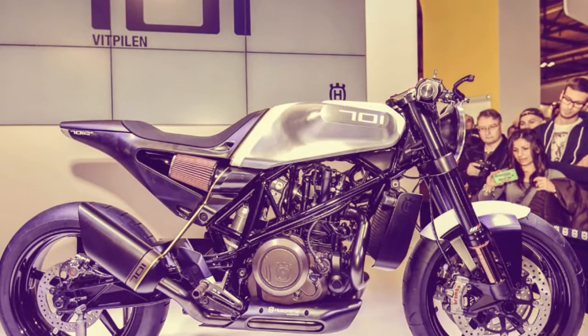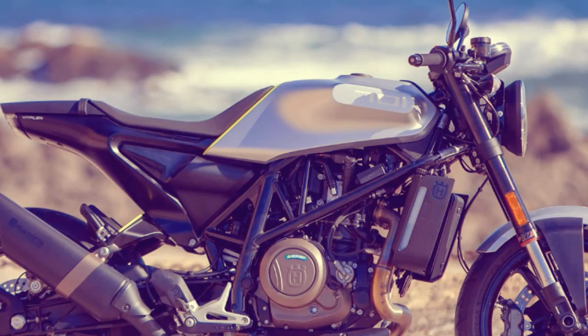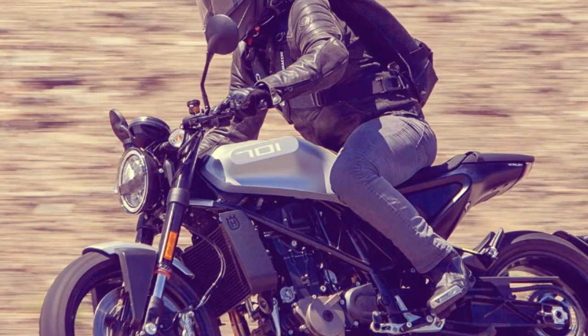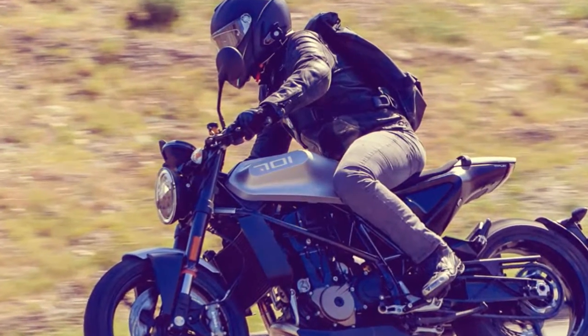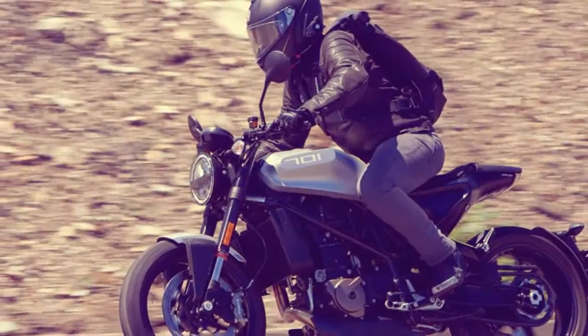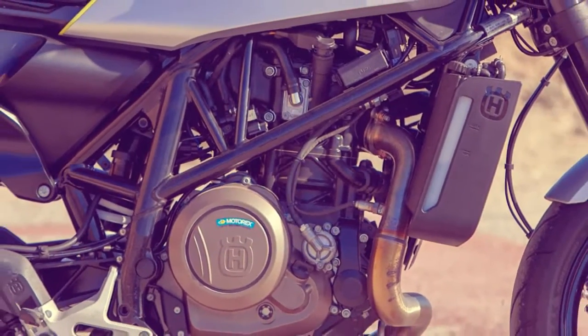While discussing the performance of the Vitpilen 701, we should note the amount of technology discreetly packed into the Swedish machine. Traction control and Bosch ABS are standard, as are the quick shifter, auto blip downshift, and slipper clutch. Although the 701 uses only a single 320mm rotor with a radially mounted 4-piston Brembo caliper on the front, stopping power is more than adequate, perhaps because the Swede tips the scales at 362 pounds, the same as the 390 Duke recently tested. Traction control was never intrusive and a welcome addition. Even better, ABS and TC can both be disabled via a secret button on the dash.